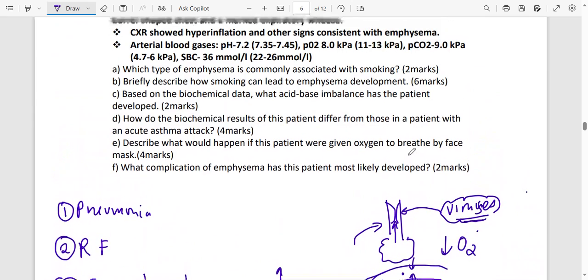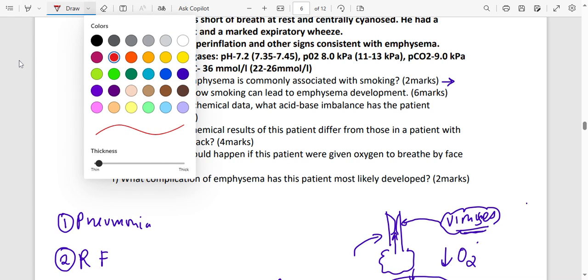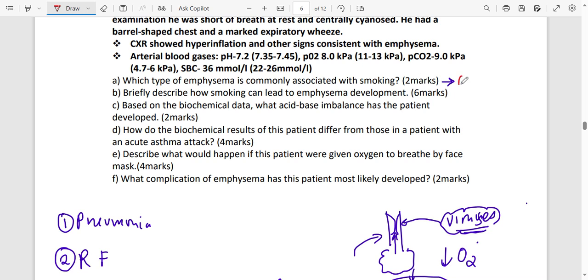Okay. So what type of emphysema is commonly associated with smoking? Back to what the doc had already told us. Anyone that can remember? We've even mentioned it now. Thank you so much. So centriacinar. And then, briefly describe how smoking can lead to emphysema development. Anyone that can describe? We've already done that. Anyone?